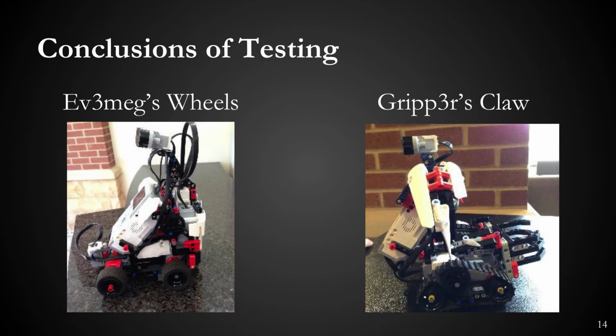The 2 main features we decided to include in our final design were Eve Meg's wheels and the Gripper's claw. Eve Meg came in first in the flat speed and terrain test. It was also second in maneuverability to Reptar, which is a snake-like model. As for Gripper, it completed the resource collection test faster than the robot that used a lifting mechanism.